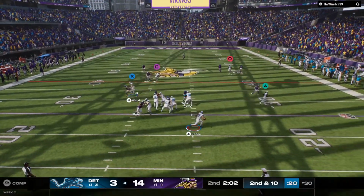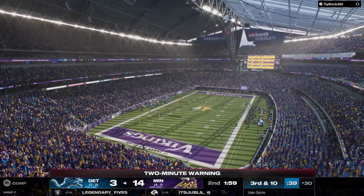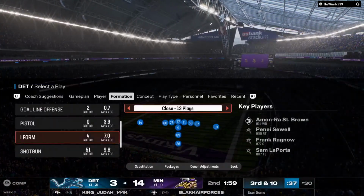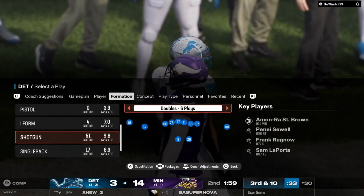Now Lance. A tick under 2 minutes until halftime. We'll have more from Minneapolis after this.